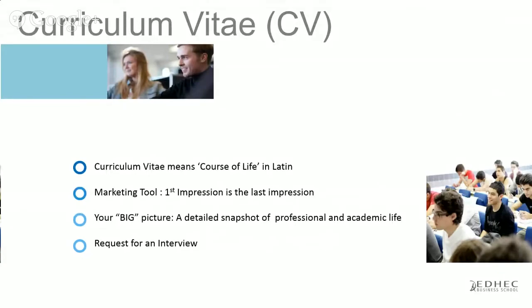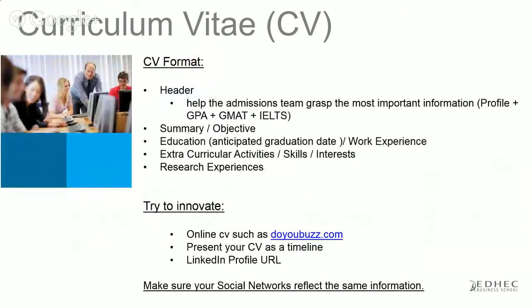So, slide number four, your curriculum. There are 2 points that I'll be covering, first of which is the format. The header, your objectives, the work experience, extracurricular activity, and your research experiences are really key elements as part of your CV. So again, going back into what is really perceived as key elements to help the admissions team go through your CV, really try to make it clear.